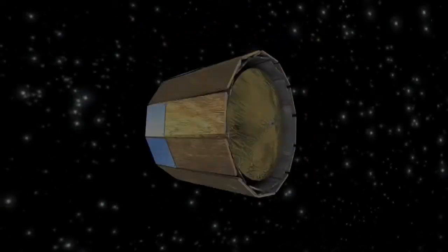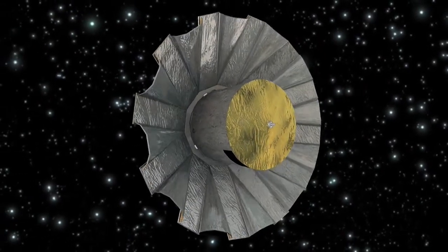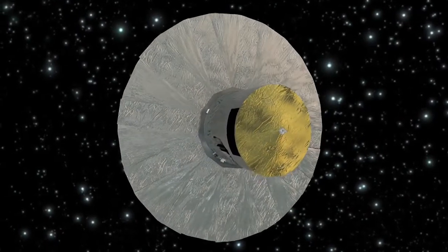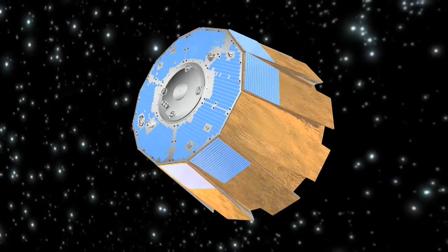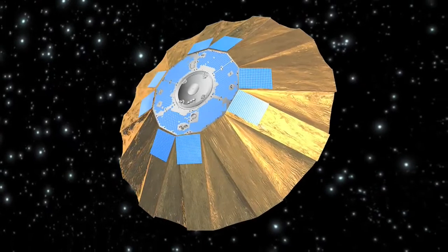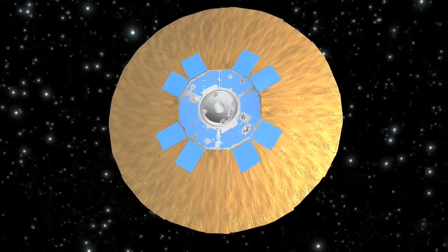To achieve the precise and accurate measurements that will be needed, the Gaia payload must remain mechanically and thermally ultra-stable. This is achieved by using a special ceramic material to construct the payload and by shielding the payload with a large sun shield that will be unfolded after launch.